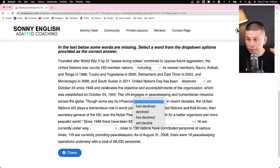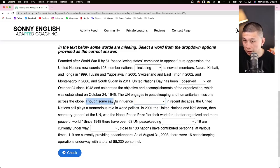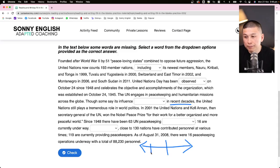grammar. We have past perfect, simple past, present perfect, and future tense. So that means we need to look for a clue within the time. Oh, here it is right here. A clue within the time that they're talking about. In recent decades. That is the clue. In recent decades, it means, let me draw it out for you. Hopefully it fits on the screen right here. In recent decades, it means that it goes back a few decades, 10, 20, 30, 40 years, right? And does it include present time? Does it come up until now? In recent means yes, recent means now, right? So in recent decades, from maybe the past 20, 30, 40 decades until recent decades here, it's all included.